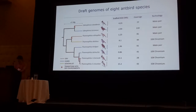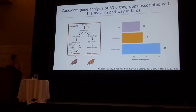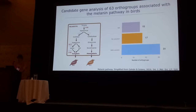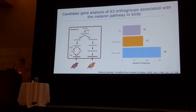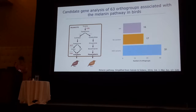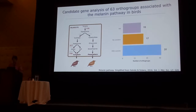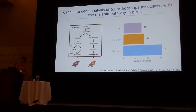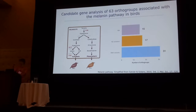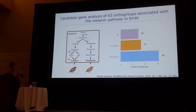And so just to jump into the results right away, we analyzed information for 63 orthogroups that have been reported in birds as protein coding genes in the melanin pathway. For 15 of these orthogroups, we didn't recover the complete sequence for at least 2 birds. So we did not analyze them any further.